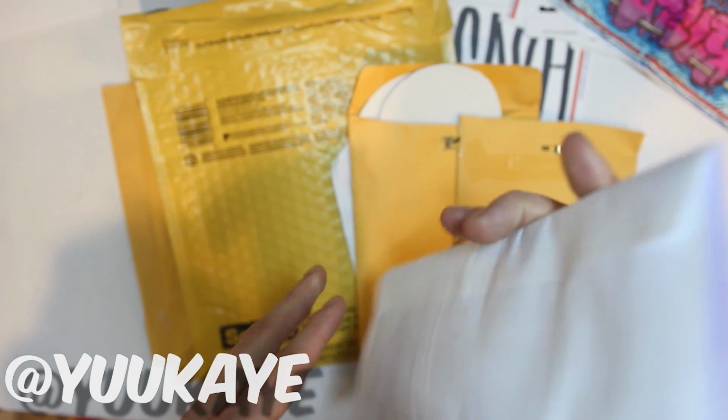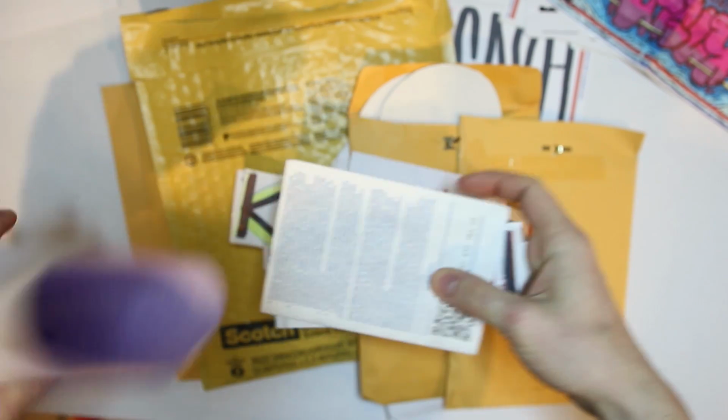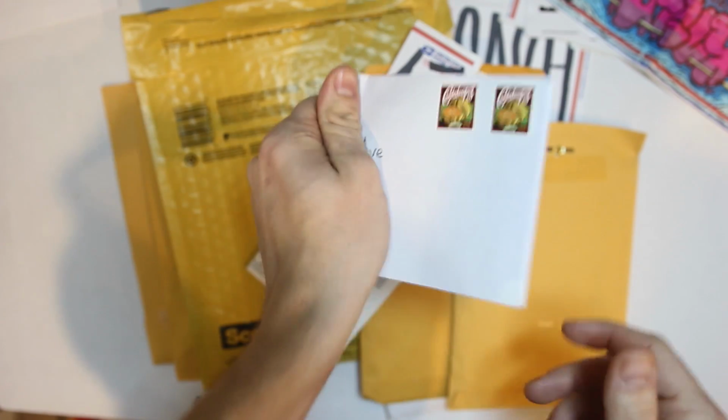So big shout out to Ugly. Thank you for the pack. I'll be sure to hit you up and get that return pack sent your way. Tight fit in this pack. Also got a return envelope.